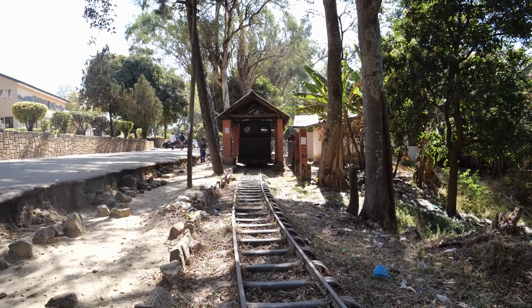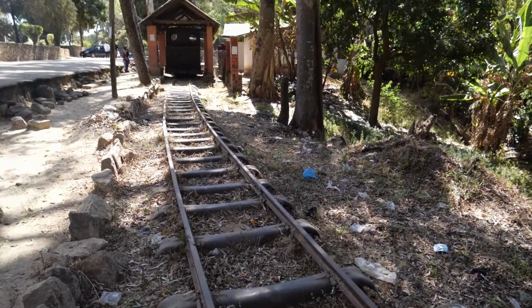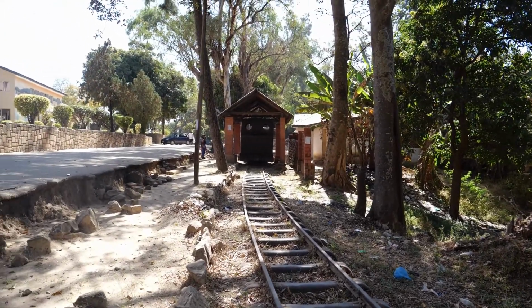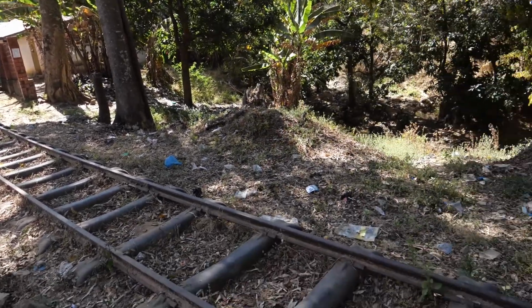This is like a historical piece right here. This is one of the older rail tracks in Nigeria, and there is a locomotive train head back there, and this is a track that it used to go on.